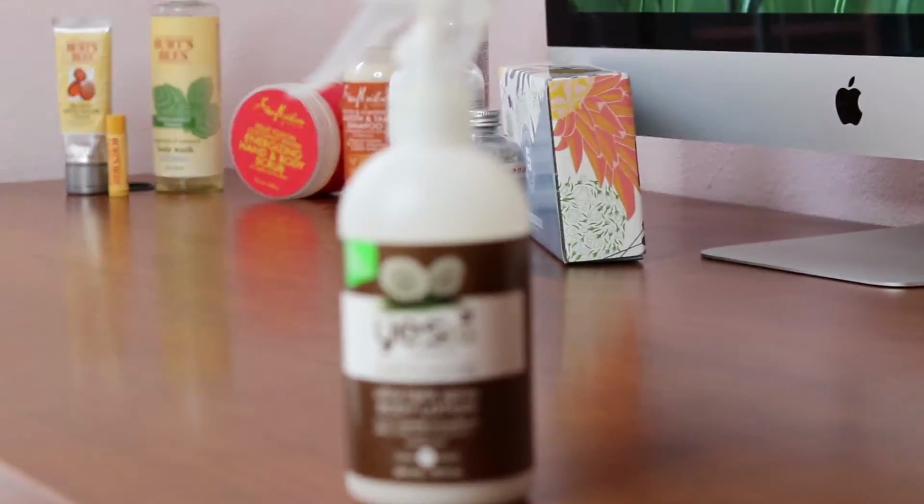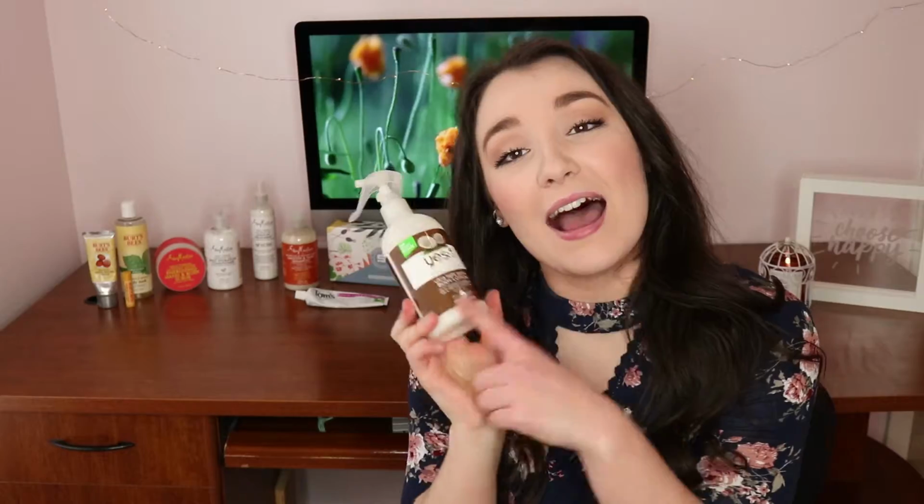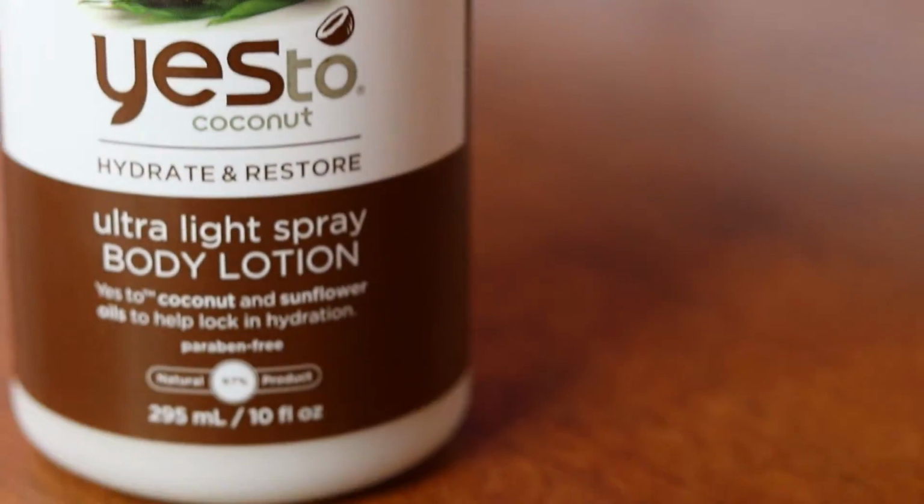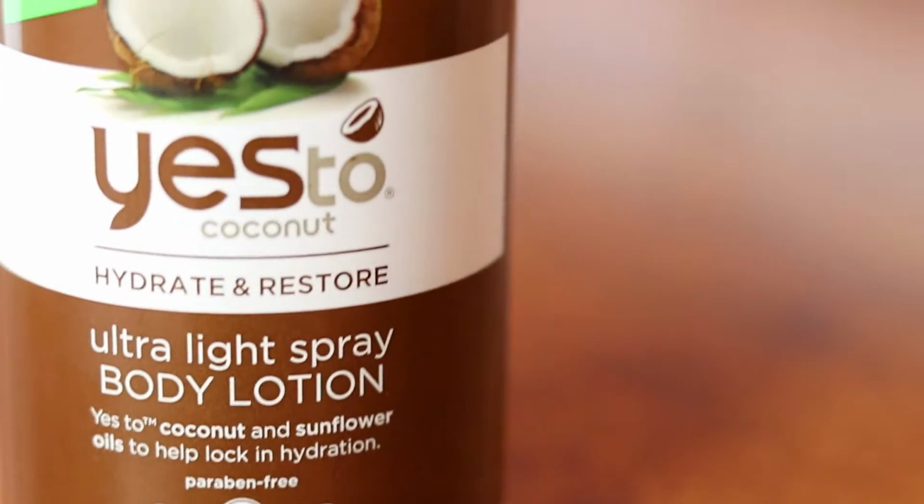First one I'm going to touch on is this Yes to Coconut Ultra Light Spray Body Lotion. I actually mentioned this in my September favorites, I think, and this is one of the earliest natural products that I have been able to accumulate. This is 97% natural product. That's pretty bomb to me. If you want to see me explain a little bit more about this in detail, you can check that video out. I will link it in the cards above.